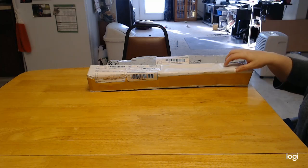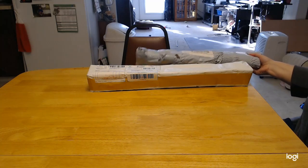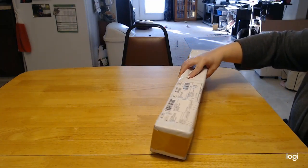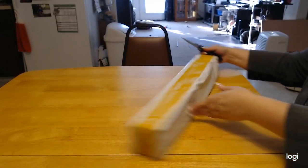I received these both on February 9th, and I'm just going to go ahead and open up the box one first. Let's see here. I think it's a little bit easier maybe with my knife, I have found out.